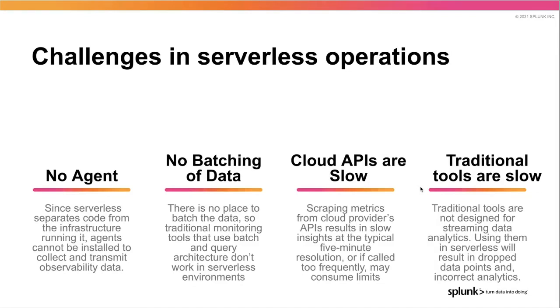There is no place to batch the data. So traditional monitoring tools that use batch and query architecture do not work in serverless environments, as they are not designed for streaming analytics. Using traditional tools in serverless will result in dropped data points and consequently incorrect analytics. Scraping metrics from cloud APIs, such as CloudWatch, results in slow insights at a typical 5-minute resolution. Or if you're calling the API too frequently, it may consume the API limits.